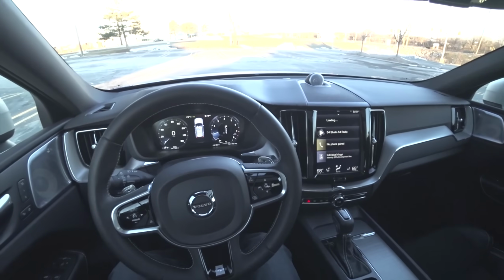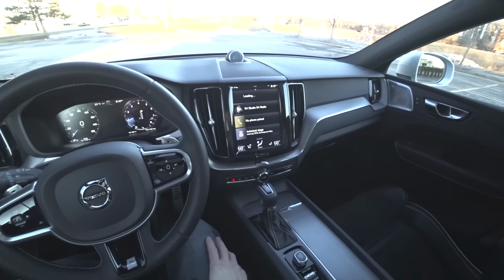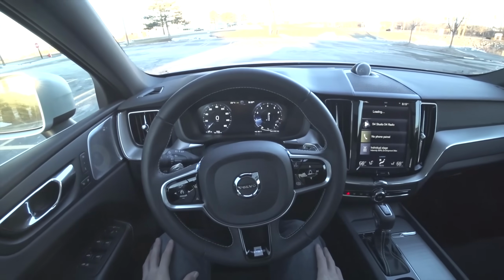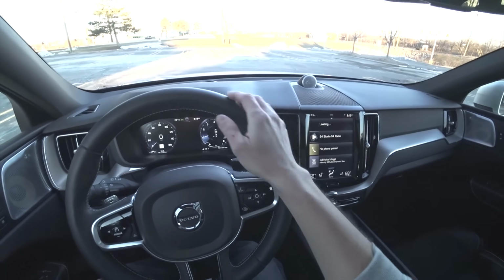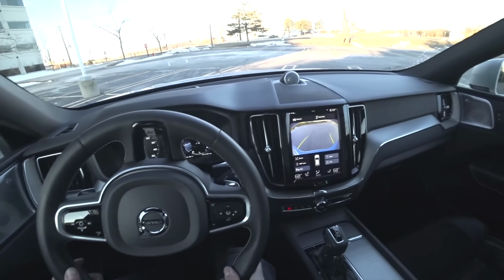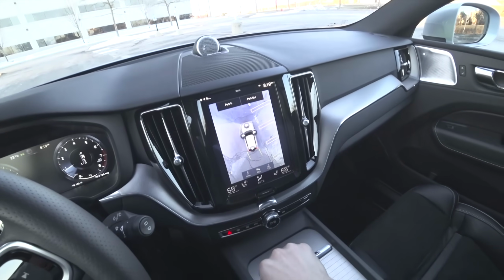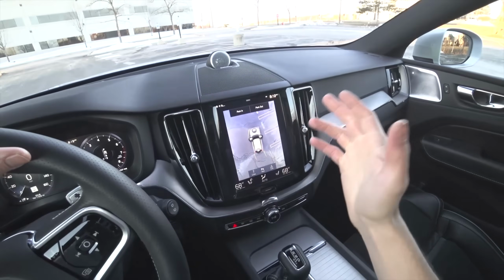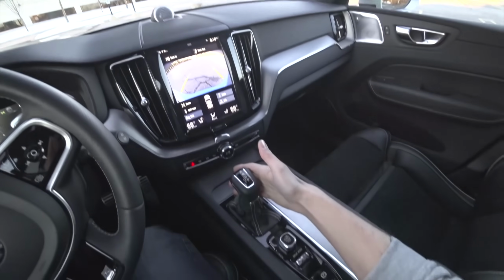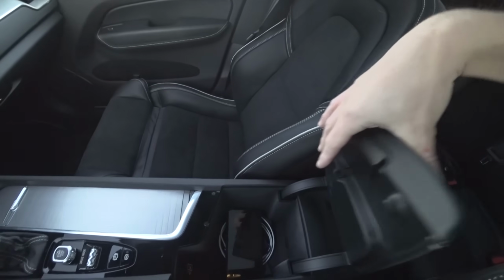I drove one of these earlier this year. It was the T8 hybrid all-wheel drive with 400 some horsepower, and that was close to a $70,000 XC60. And boy, that thing was fast. It absolutely ripped. This is pretty quick too. Handling is exceptional. You've got some really nice features. You've got this 360 view camera here, heated steering wheel, heated seats, lots of goodies. You can select which camera you want. Selectable drive modes. Decent amount of storage in here.